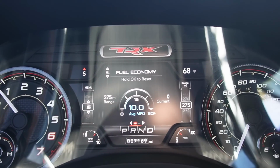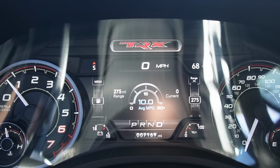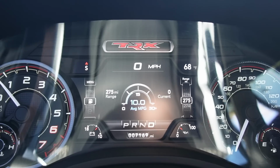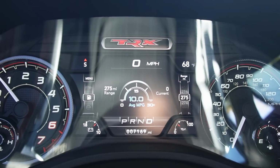Now, by the way, I didn't mention the fuel economy, which I believe you shouldn't even mention in videos like this, because it is what it is. It's a big, heavy truck. You get a Hemi V8 with a supercharger, but yeah, fuel economy on average is 10 miles to the gallon.